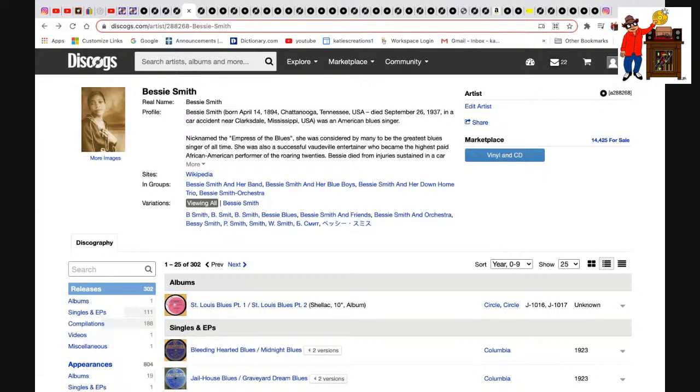Now, 45s, basically, they're that smaller size. They only play about 2 minutes of music per side, so typically one song. A 33 and a third will play up to about 20 minutes of music or so total. So that's the difference, the size difference and the amount of music it can hold and will play. And then you can get into all different types of other records, like 78 RPM, that's a whole other topic.